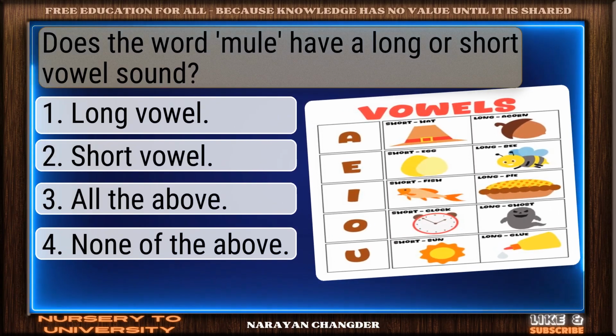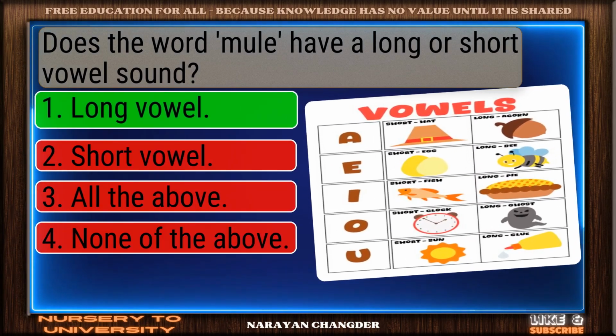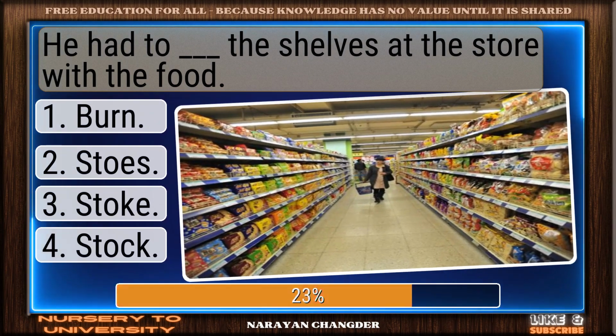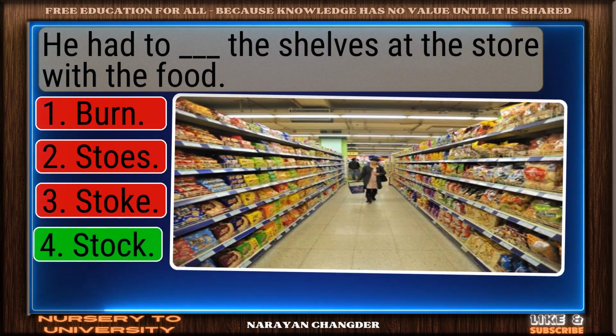Does the word mule have a long or short vowel sound? Right choice. Long vowel is the best answer. He had to dash the shelves at the store with the food. Smart move. Stock is an accurate answer.